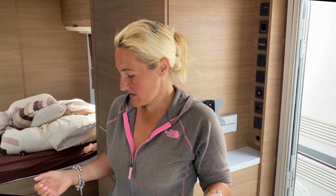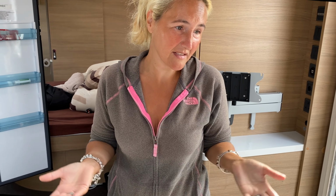So all together, I'll have a little hunt round to make sure we've not got any bugs or an infestation, but I can't smell anything, can't see anything. So it looks like we're good to go. So I'm just going to have a check over, and I'll catch you guys in a little bit.